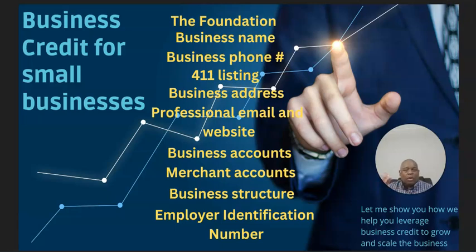Versus putting yourself in that situation, if you already know the foundation you need to have, especially if you're looking to get funding in the near future, you want to have a foundation already laid and set. Because when it comes to getting business credit and vendor accounts and loans and lines of credit from different institutions, one of the biggest reasons you get denied is you don't look credible, you don't look legit, you don't look real. That's because you don't have this foundation on the screen in order.